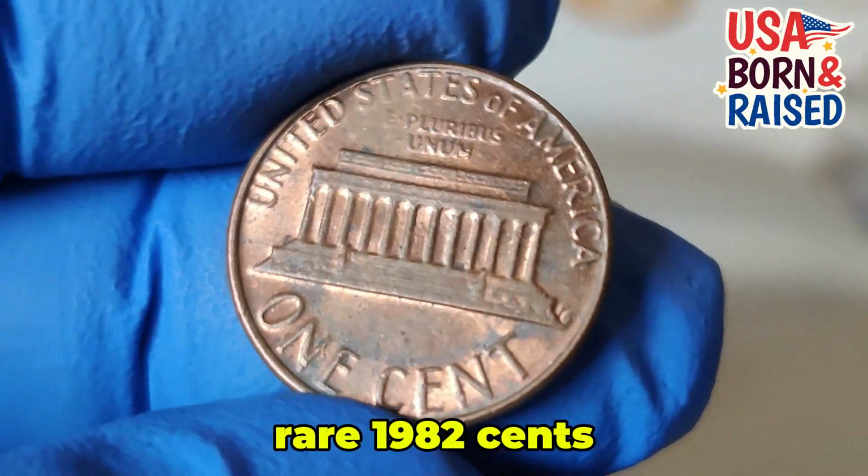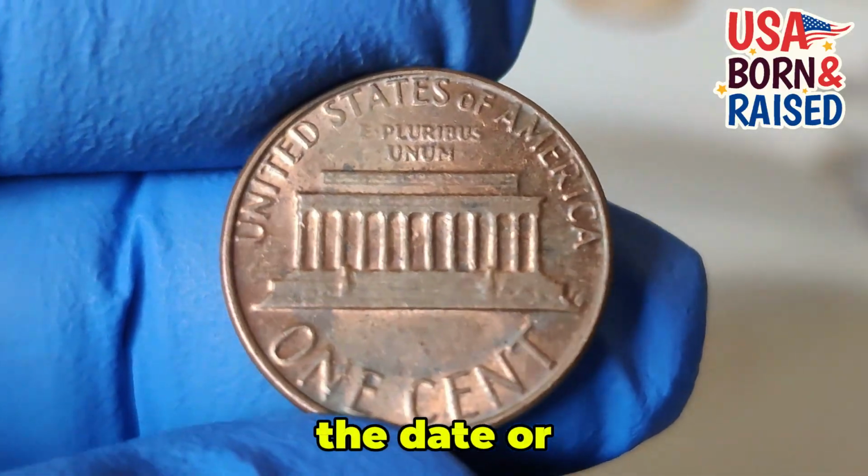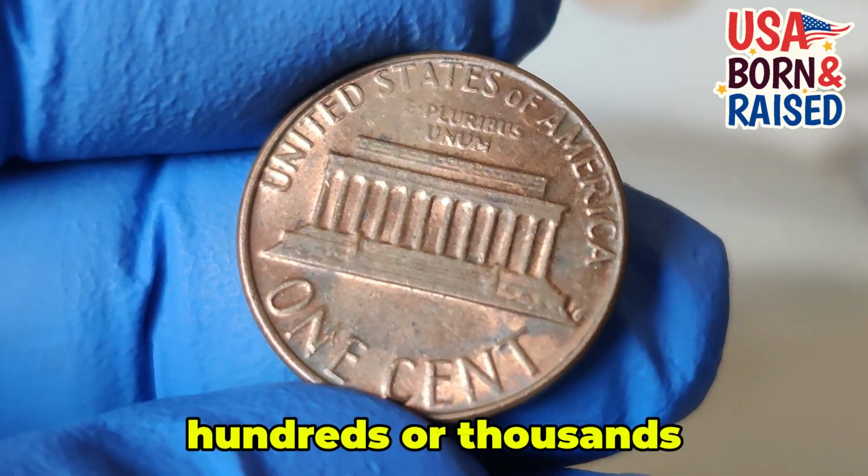Rare 1982 cents exhibit doubling in the date, or Liberty. These can fetch hundreds or thousands.